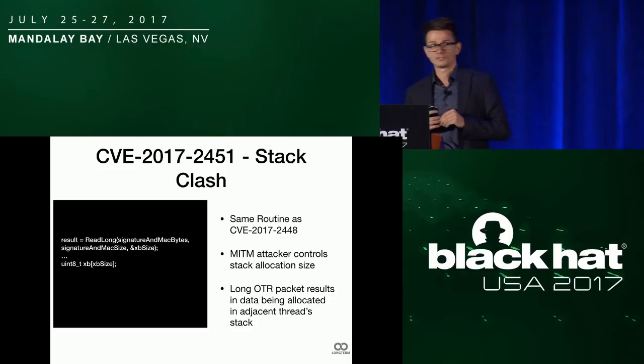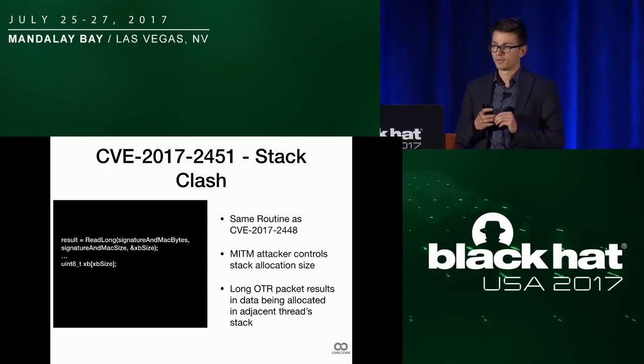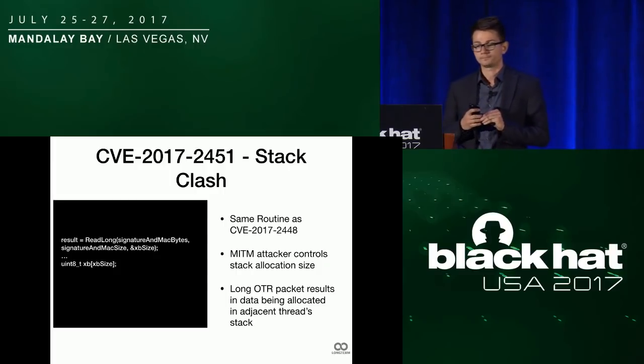Now there's actually a second flaw that we found, and we found this one first, which is what led to the other one. There's an unbounded stack allocation. So we reported these back in January, but since then there's been a really great and thorough presentation or article by Qualys called Stack Clash. So if you want to understand these flaws, you should check that out.